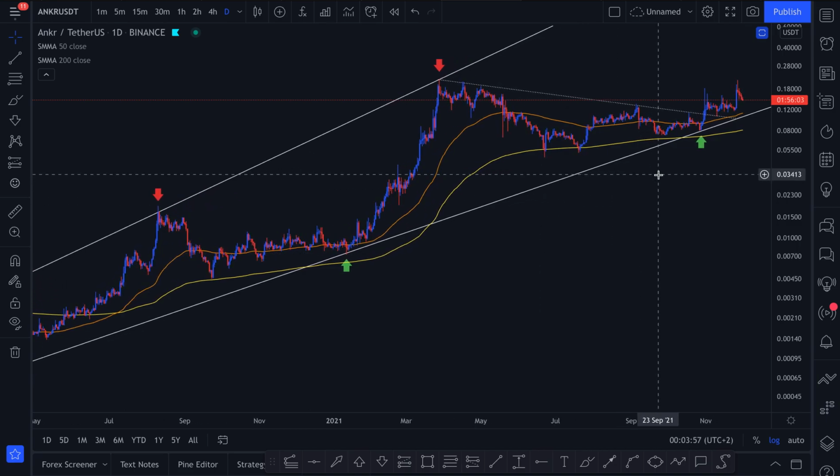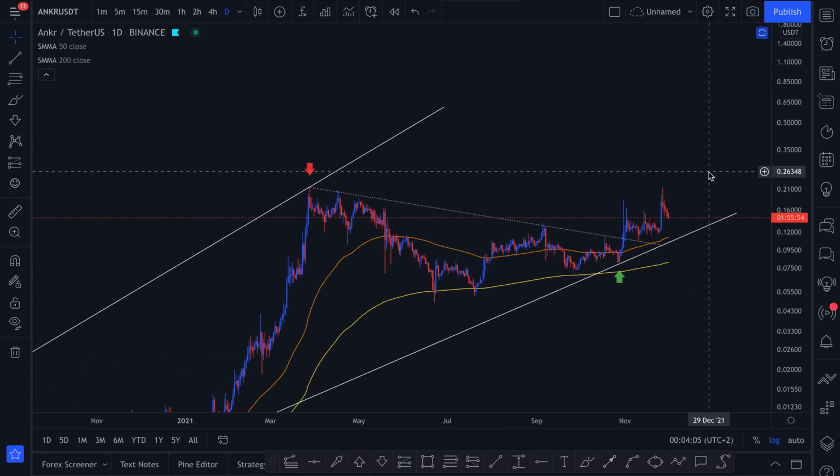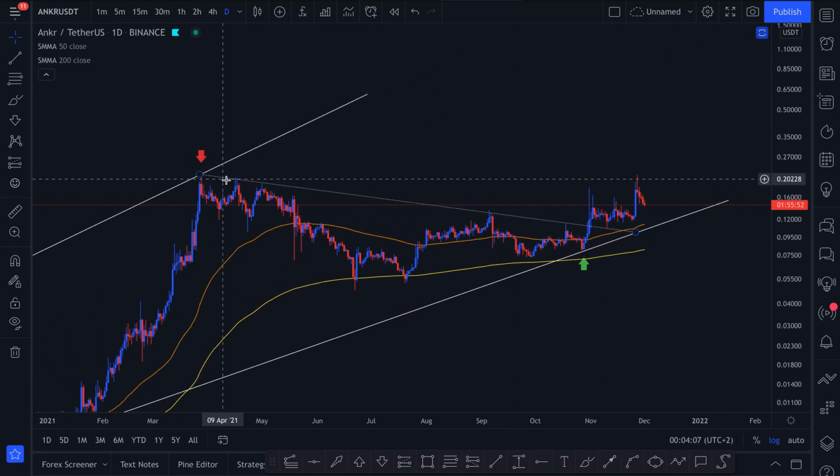Now, the 50 period moving average, or this orange line, seems to be acting as a nice support in recent times. And as we can see, we've broken out of the previous counter trend line, right? And then currently moving towards more upside. Now, I'm really bullish on ANKR.